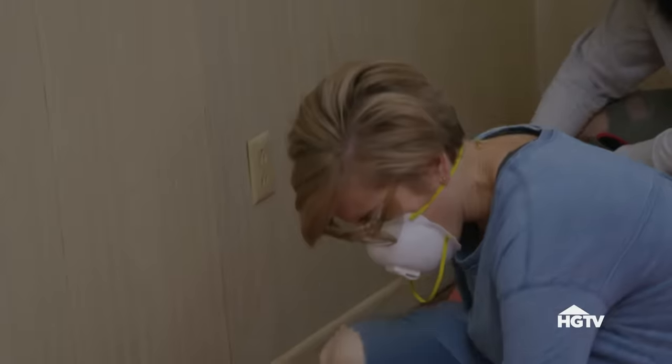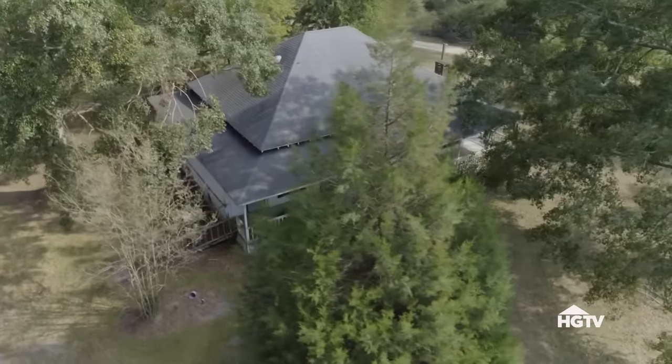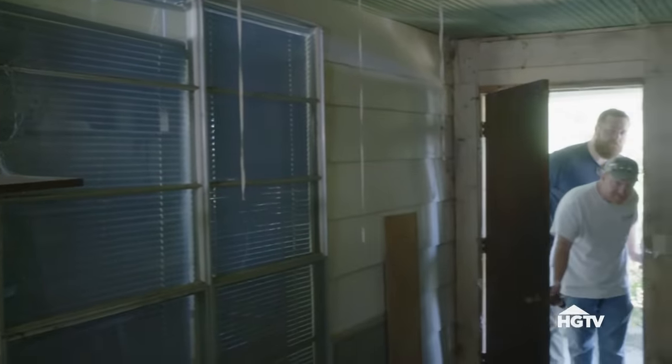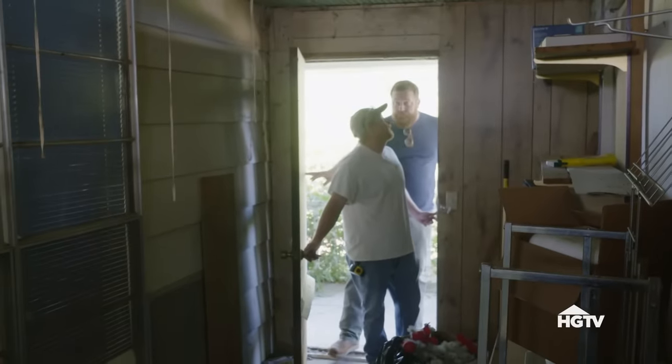Some real nice particle board. Oh man, I was really hoping we were gonna find something good. I mean, somebody obviously just wanted storage more than they wanted a wraparound porch. I don't know why else you would do it. The porch used to go all the way around. It doesn't currently. Probably the first time somebody's been in here in years.